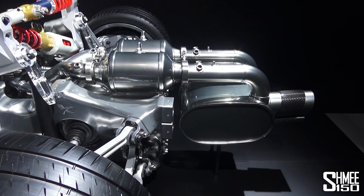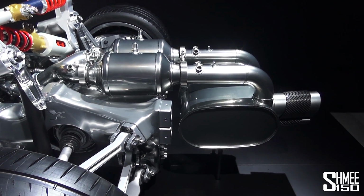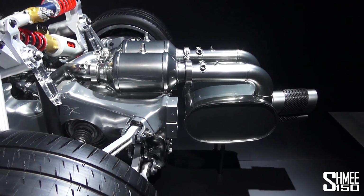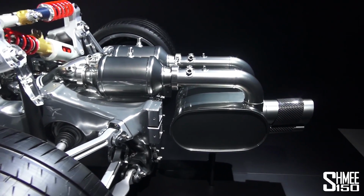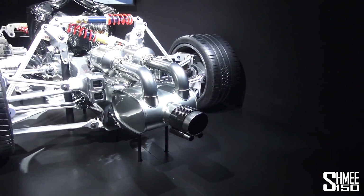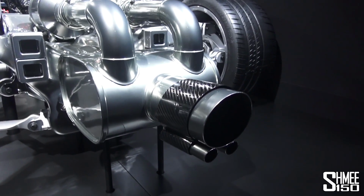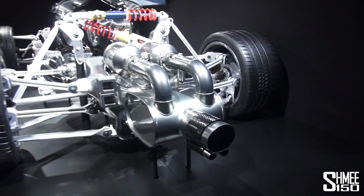When we continue maybe towards the rear end, after the turbine we have the exhaust gas system with all the necessary elements to clean the exhaust gas, or the aftertreatment. We have a huge silencer in the back, and then a single exhaust tip at the end of the car, also with a Formula One-like design with these three tubes here.